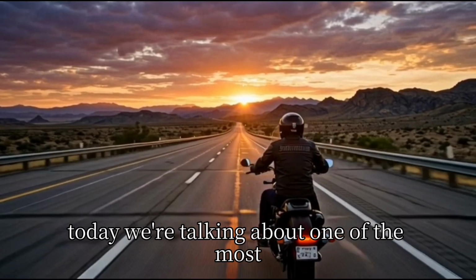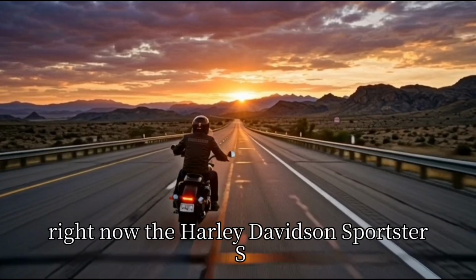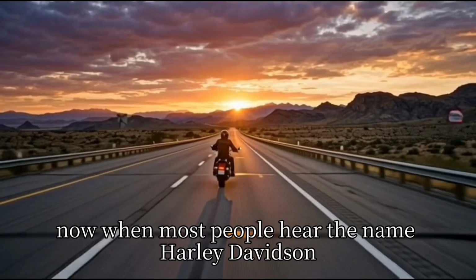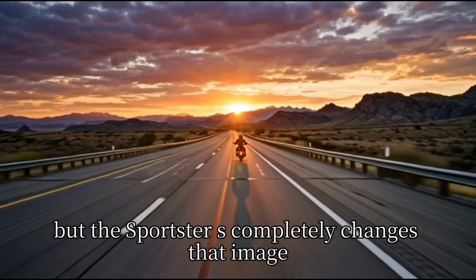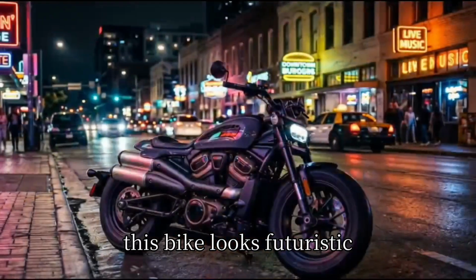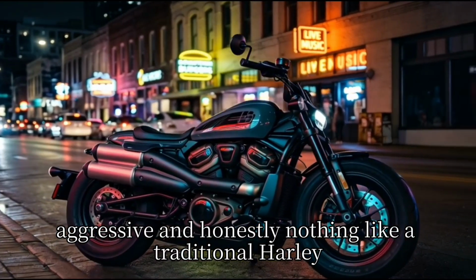Today we're talking about one of the most controversial and talked about motorcycles in America right now, the Harley-Davidson Sportster S. Now, when most people hear the name Harley-Davidson, they think of big chrome cruisers, loud V-twin engines, and old-school biker culture. But the Sportster S completely changes that image. This bike looks futuristic, aggressive, and honestly, nothing like a traditional Harley.